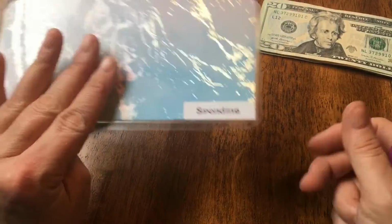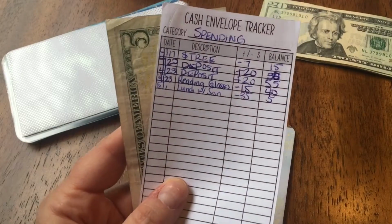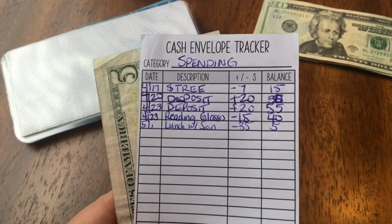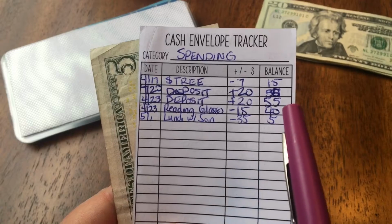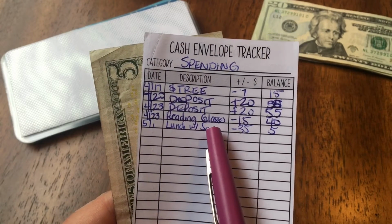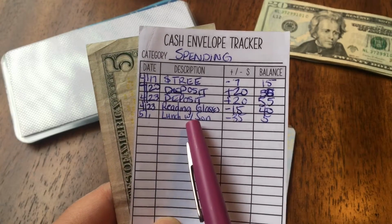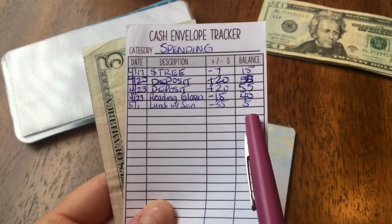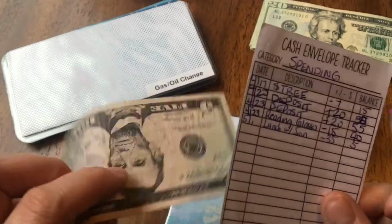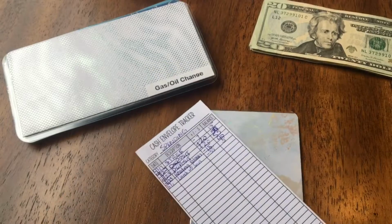So the first category that I have is personal spending. As of the last stuffing, let's see here, what has happened? I last stuffed my envelopes on the 23rd. I did grab some reading glasses from Walmart and also went to lunch with my son. So I currently have $5 in this envelope and I will be adding 20 today.